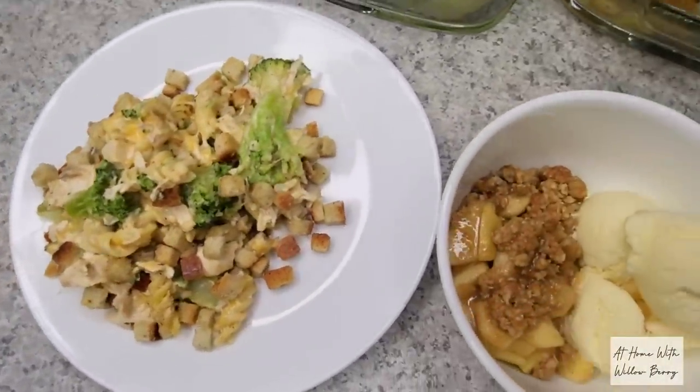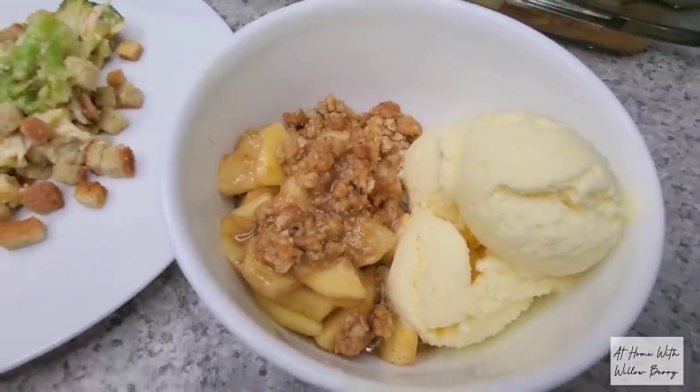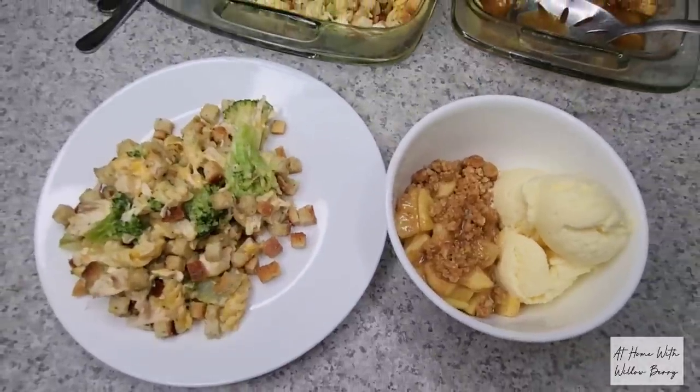We don't usually serve ice cream for dinner, but I wanted to show you our dessert. And Tim didn't want the ice cream to melt away, so he enjoyed his apple crisp and vanilla ice cream before his dinner. But don't worry, his dinner wasn't spoiled. He still enjoyed his chicken broccoli casserole.